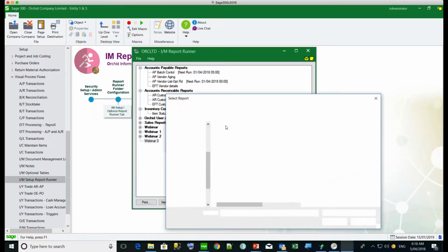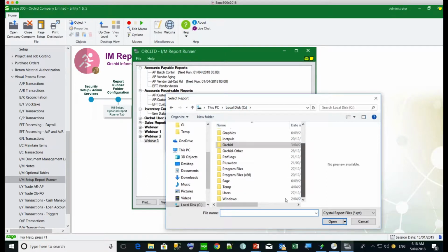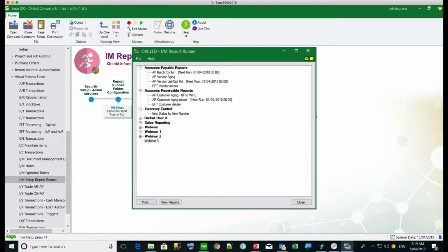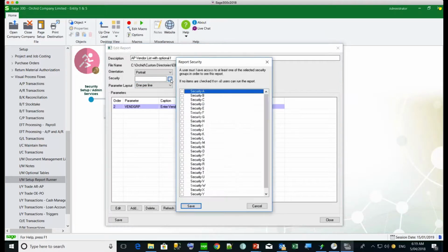Select a file, which in this case, I've saved my custom reports in here in a temporary folder. And this is the one we were looking at earlier on. When I add this report, Report Runner will copy this into the customization directory and then refresh the parameters that exist on that report. In this case, I've only got one, which is the vendor group. I can adjust the description of my report, change its default orientation, change how I'm going to show the parameters at the top of the report when I run them, and select a security group.